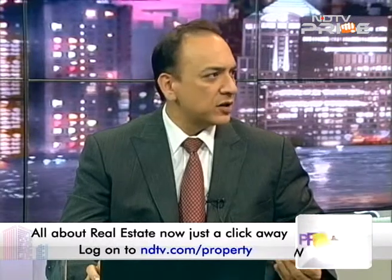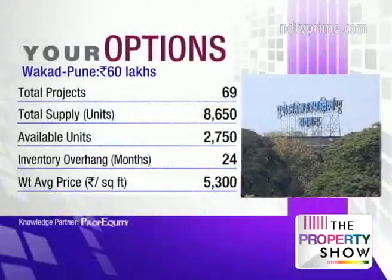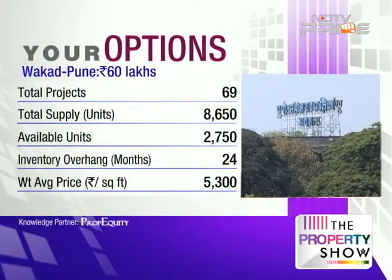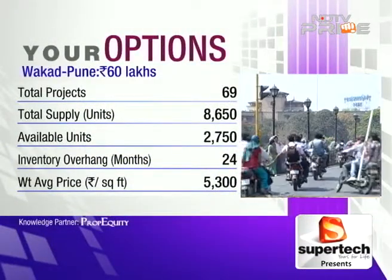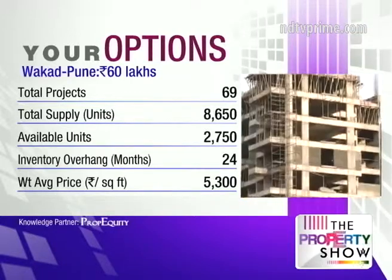It's upwards of 6,000 rupees on the weighted average price scale, whereas if you look at this micro market, this is cheaper at 5,300 rupees. Inventory overhang, although being in the danger zone at 24 months, is not higher, and there are enough options to choose from, with 69 projects. The market has done well, 34%, or 13% on an annualized basis.